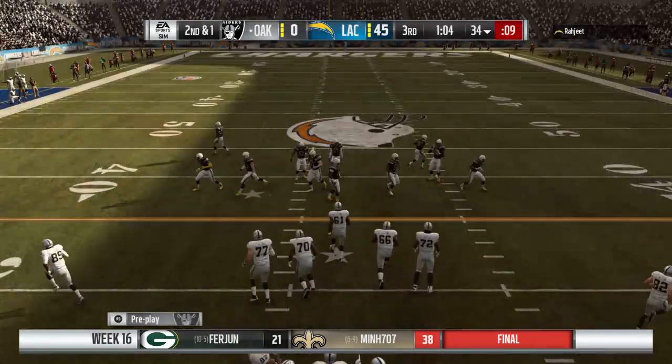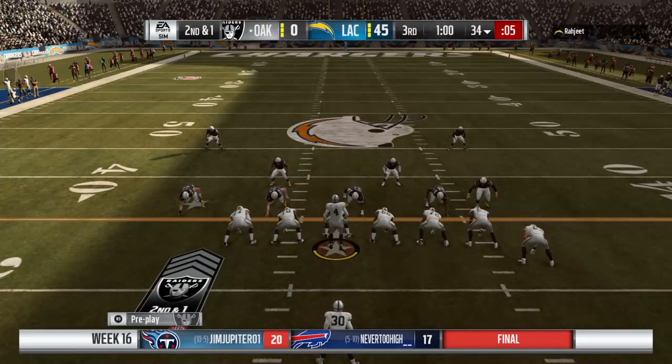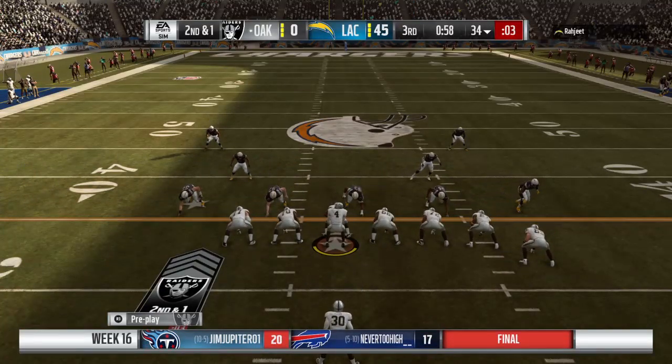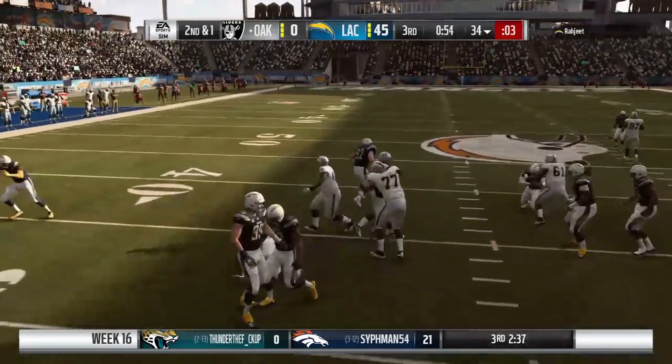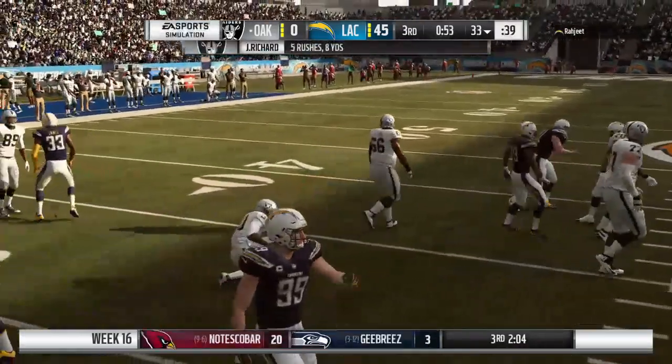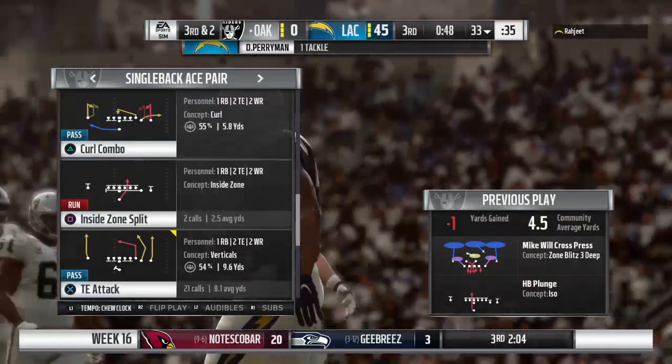Maybe a good spot to take a shot. Here's 2nd and a yard from the 34. Again, it's Rashard, and he is going to be stopped cold behind the line of scrimmage. That'll be a loss of a yard, and it leads to a 3rd down.